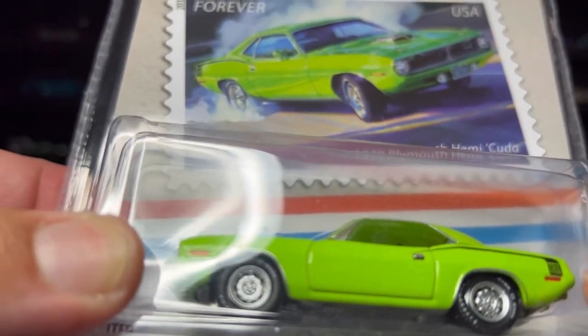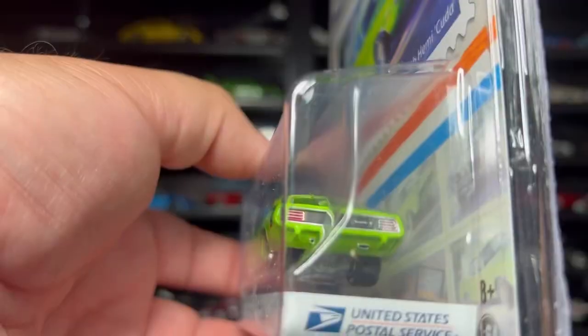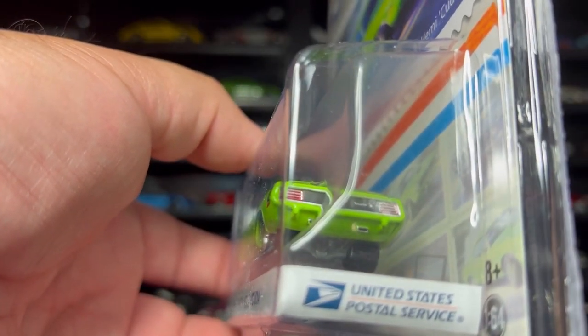I'm really digging this hockey stripe on the back. Very cool. Check out the taillight detail guys. Very cool.